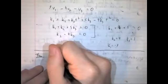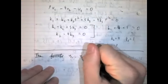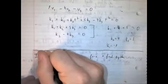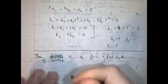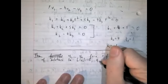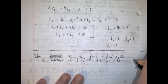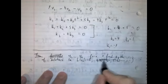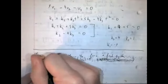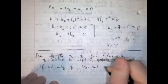Y1 through Yn form a fundamental system of solutions to L of yi is equal to 0, and some initial data, y of t0 is equal to y0, y prime at t0 is equal to a whole bunch of stuff. No, sorry. The initial data doesn't come up. These form a fundamental system of solutions to this higher order linear differential equation if and only if the y1 through yn are linearly independent.